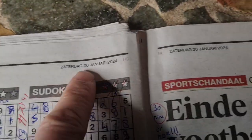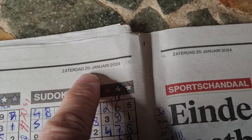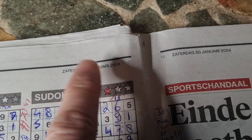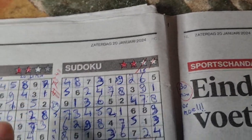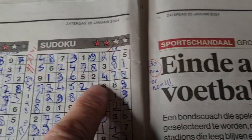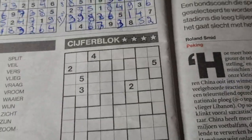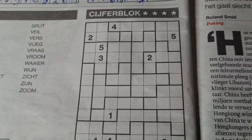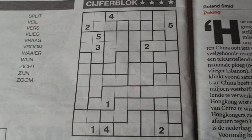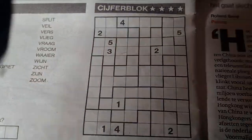The weekend edition of Saturday, January the 20th, Sunday, January the 21st, 2024. It's actually today, Sunday. And I've already solved three puzzles: the 3-star Sudoku, the 4-star Sudoku, and the binary. So one puzzle is left. It's the Jigsaw Sudoku with 4 stars.